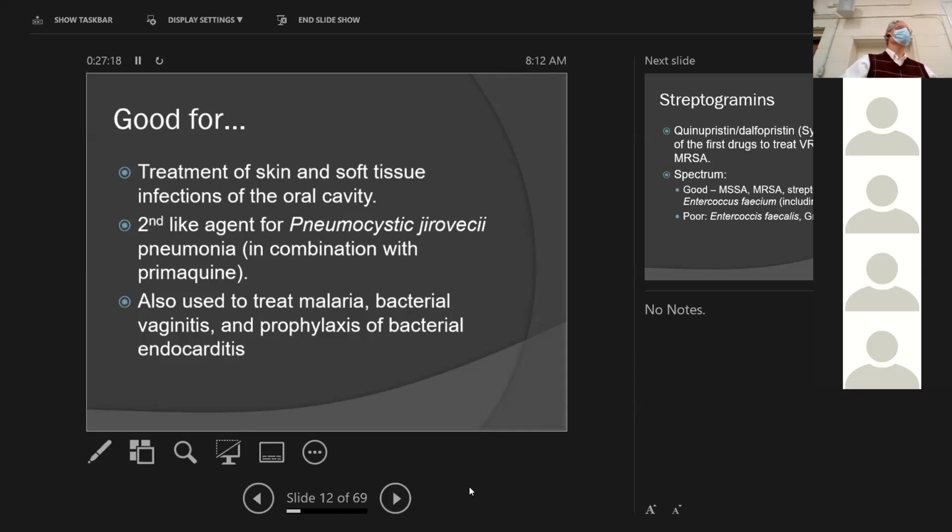If you treat HIV patients, you will see that pneumonia. You see that in immunosuppressed patients. So if any of you do oncology, if any of you do rheumatology, work with patients who are immunosuppressed, AIDS patients, you will see PCP pneumonias. It's also used to treat malaria, stubborn cases of bacterial vaginitis, and it's also used prophylactically for bacterial endocarditis.